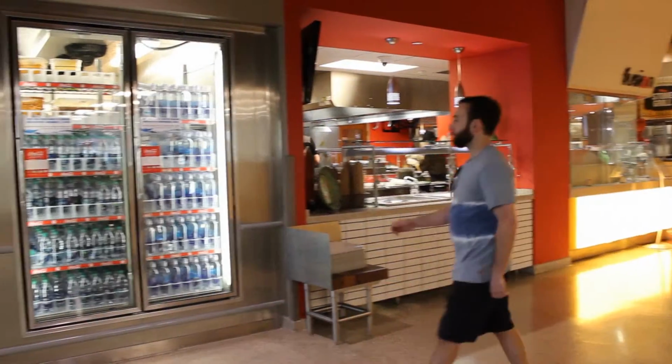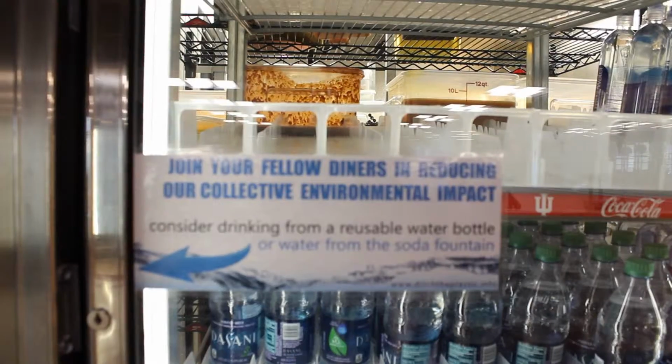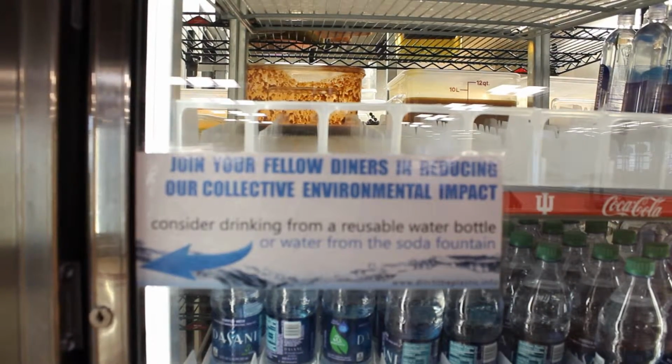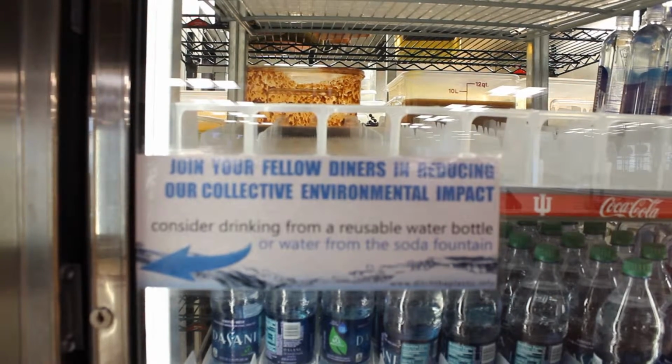Matthew walks over to the water cooler. Upon arrival at the cooler, he sees a sign pointing to the Coke machine. The sign, which uses conjunctive focus, directs Matthew to the virtually free water he could get from the nearby machine.